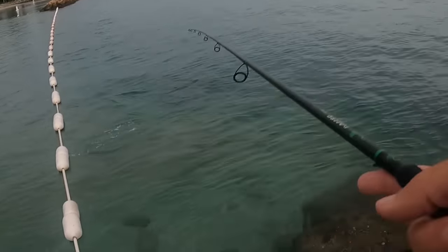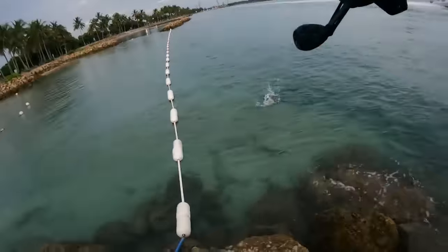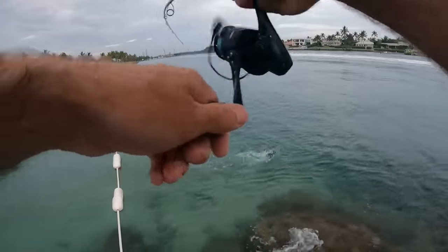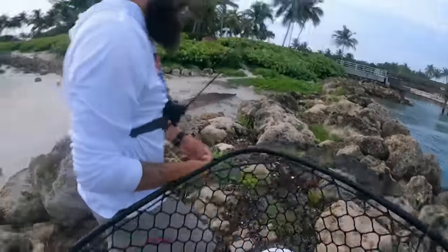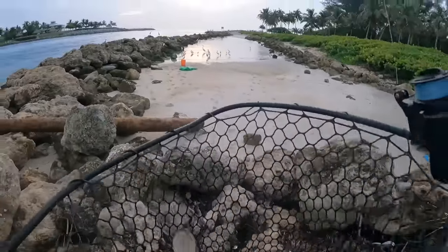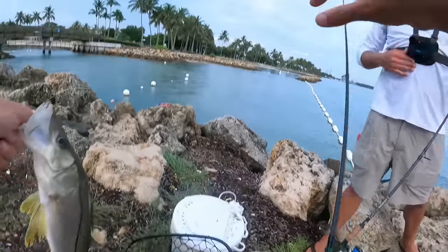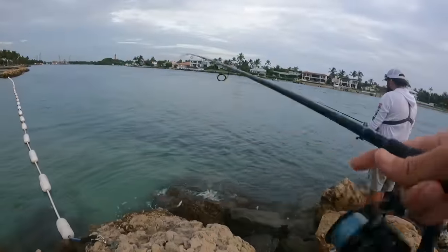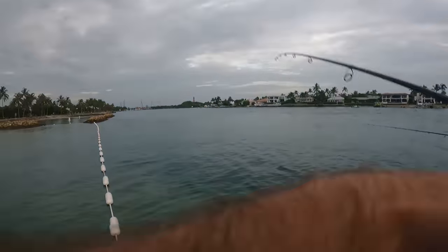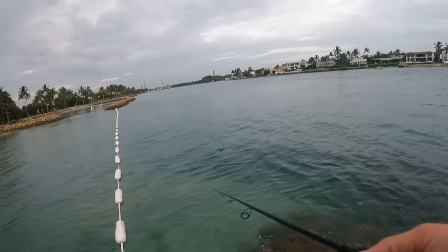Oh, he got it. Got him. There we go. Me and Brad are doubled up. Little guy, this is a smallie. That's okay. Got him, baby. There we go. I think this is the most snook I've seen in one location. This is crazy. I'm gonna try to pick out a big one.